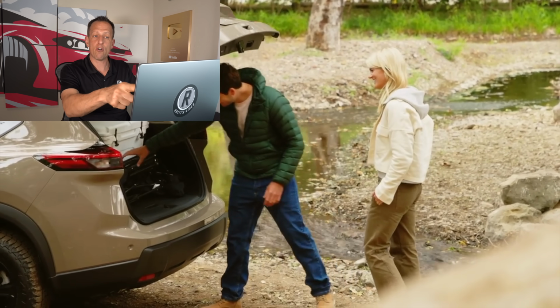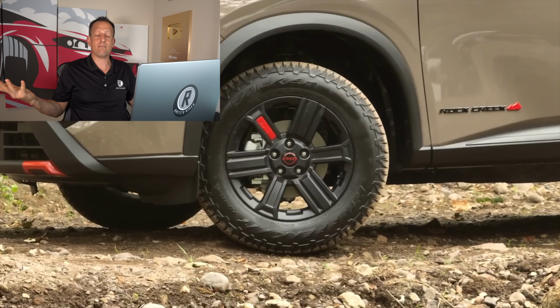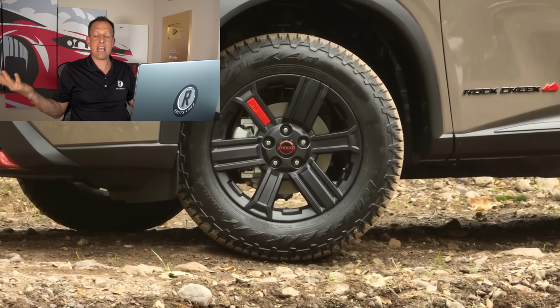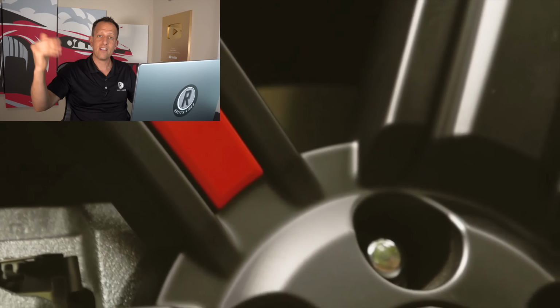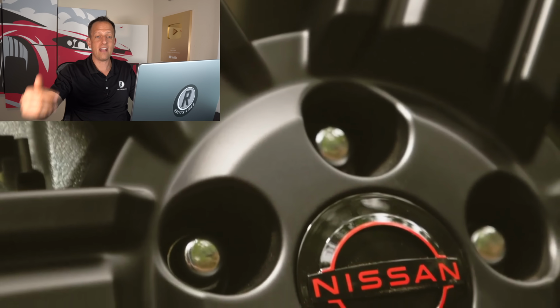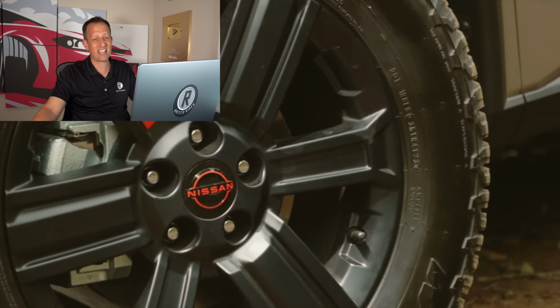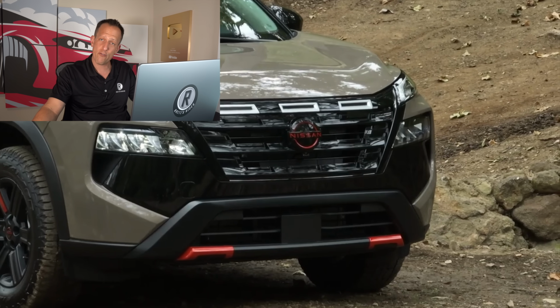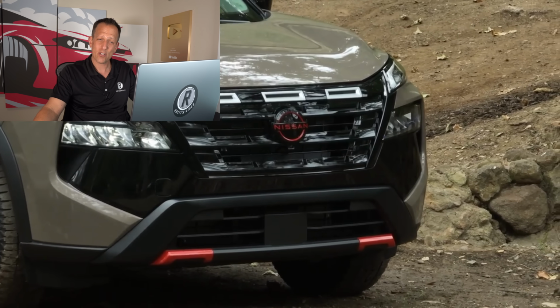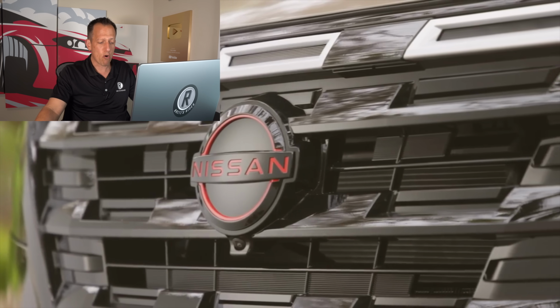Nice to see on the Rogue, the hands-free tailgate. You got your hands full, maybe some lumber that you chopped down and chopped up for the fire. You could have that in your arms, kick out your foot, and the rear tailgate opens up. So you got that hands-free operation. I think the wheels are fantastic. Those Falcon tires are just off-road-esque enough to give you the capability, but it's not going to create too much road noise.